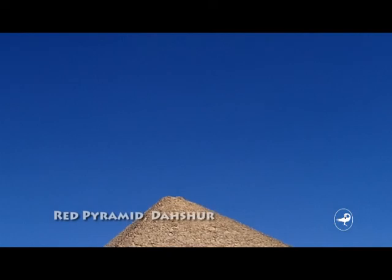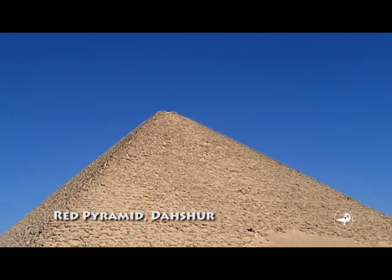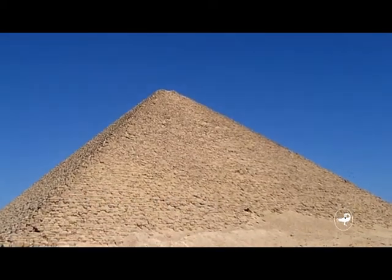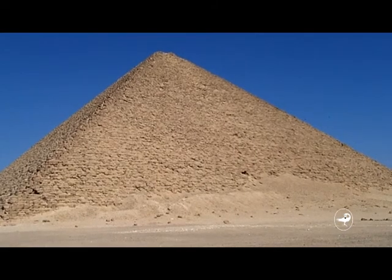So now a view of the Red Pyramid. Most underrated pyramid, 100 years older than the pyramids on the Giza Plateau. National Geographic.